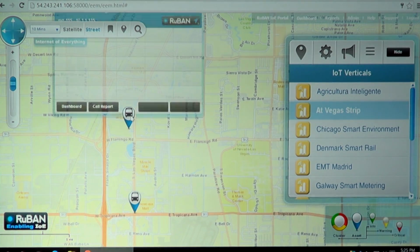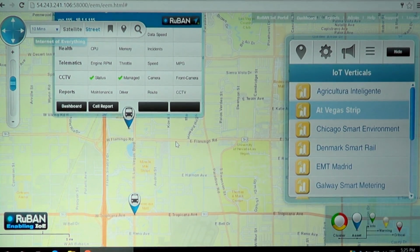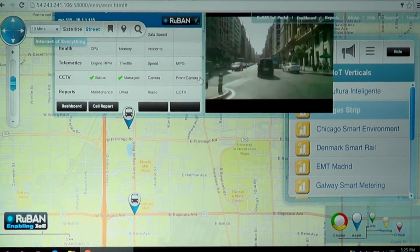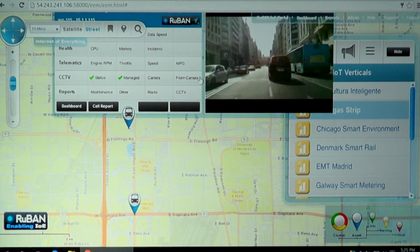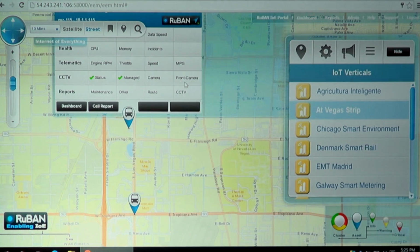If you click on the bus here, you can see a dashboard covering everything you want to know about it. There's RPM, you can have speed. There's also a camera you can look at, which gives you a live feed. Of course, it's a pre-recorded video right here. You can also live stream from your devices, so it's a good way to keep track of your devices.